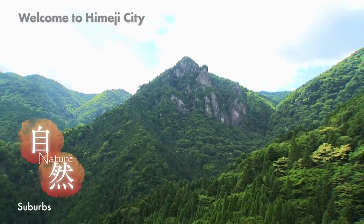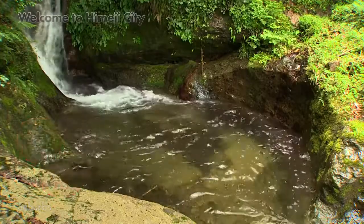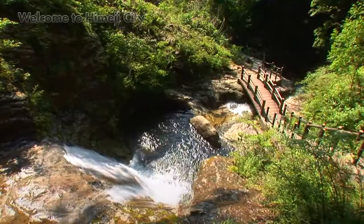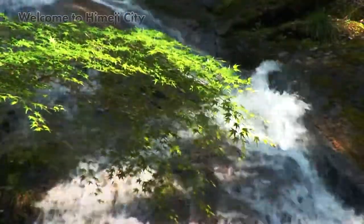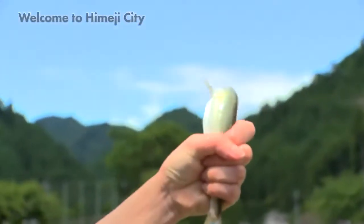The northern part of Himeji city is a largely rural area blessed with abundant nature. Here you can enjoy outdoor activities such as camping and hiking, or even just take a stroll through the forest to clear your mind. And in summer, you can go fishing for ayu, also known as sweet fish.